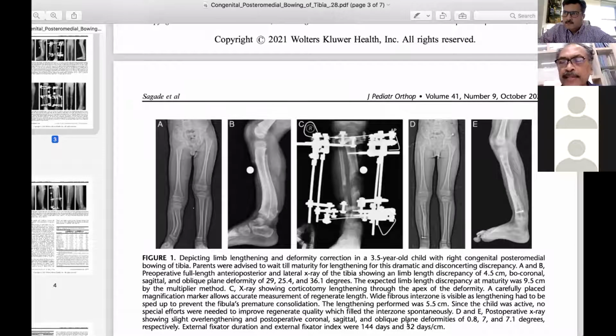For the average orthopedic surgeon, who's not performing many limb lengthening surgeries on a routine basis, offering limb lengthening at a young age in a young child need not be easy. It's fraught with complications. So the surgeon should decide. The gist of the article is, if the surgeon has enough experience, and if the parents understand the discrepancy at maturity, and it's a mutual contract, like the LASCOM's triple contract, one of the contracts. It's a mutual contract between the parents and the surgeon.